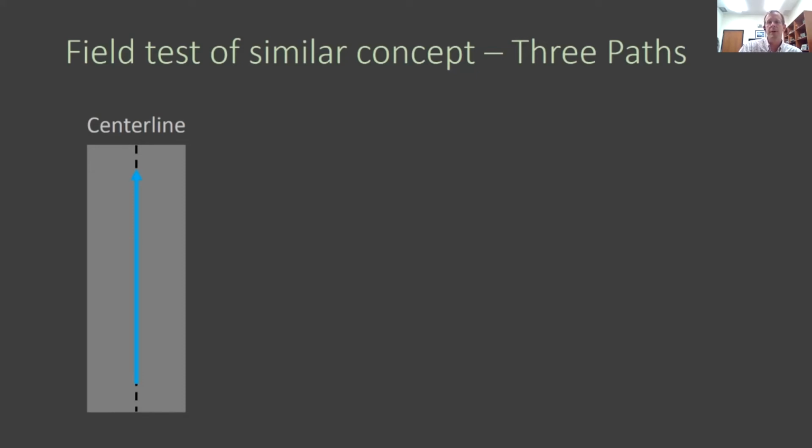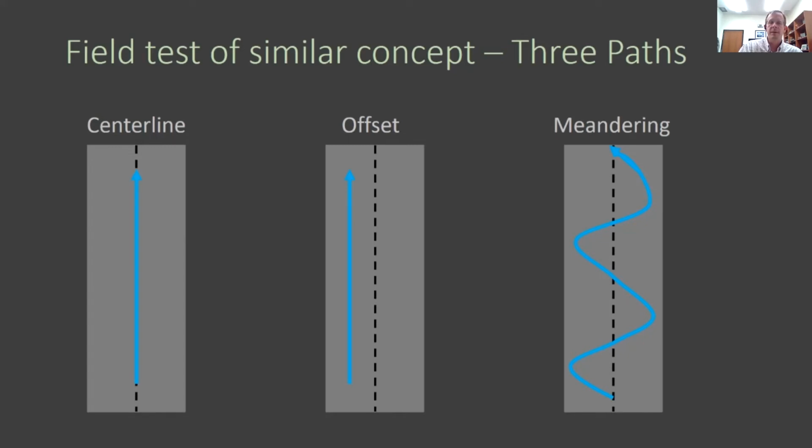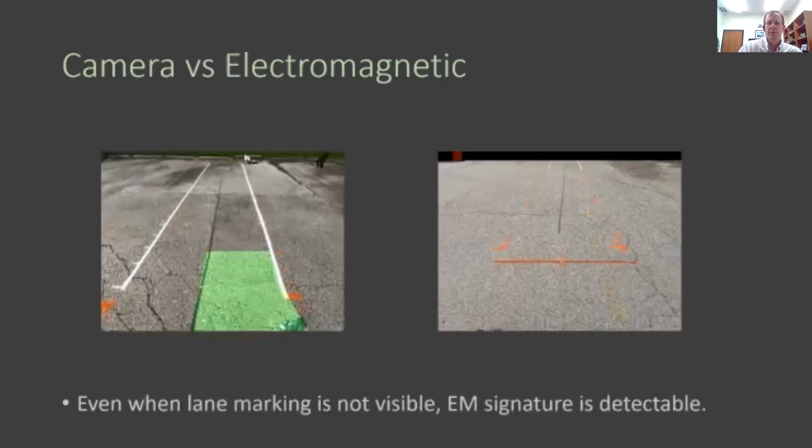how this would look in the field if we placed this conductive or electromagnetic material. We tried this recently just as a proof of concept, putting electromagnetic material in the middle, and just showing that the vehicle path could be detected with electromagnetic material, given you drive a short distance. This is just a cart that we'll be showing, but it gives you an idea that the computer vision, the optical approach with a camera and lane detection, kind of breaks down at times, and you need to have another backup system.